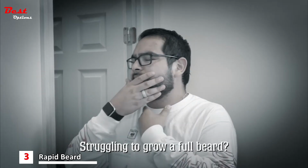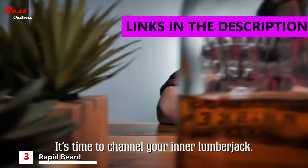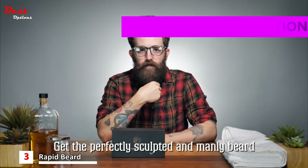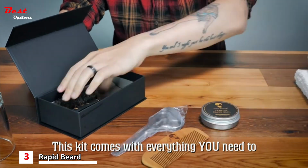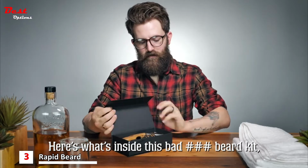Struggling to grow a full beard? Got an itchy beard? Is it an uncontrollable mess? It's time to channel your inner lumberjack. Get the perfectly sculpted and manly beard you've always wanted with the Rapid Beard Grooming and Trimming Kit. This kit comes with everything you need to get your beard looking fuller, thicker, and healthier. Here's what's inside this badass beard kit.